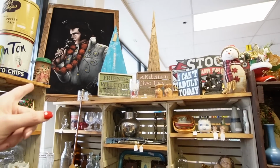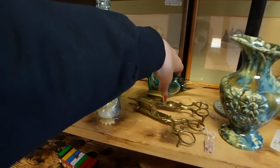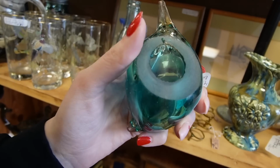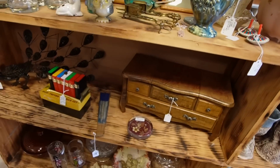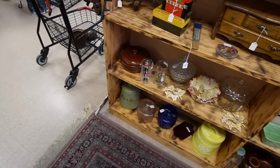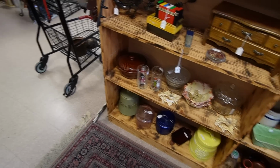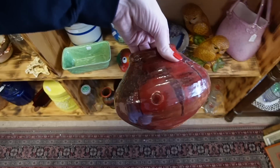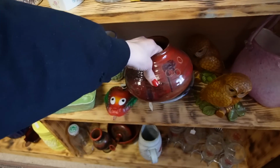I mean, that Elvis is pretty cool. That would have been neat with all the tiki furniture we sold. I passed by this bird. $15. It's open on the bottom. I think that those cookie jars down there are reproductions. What is that? Oh, it's got a chip on it. That's a shame. I like the color.